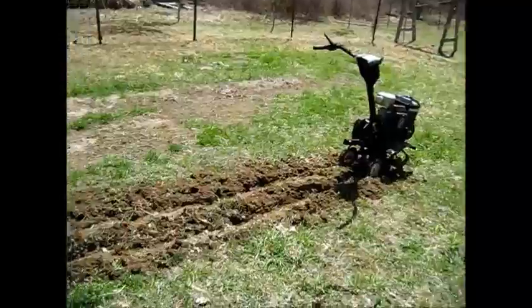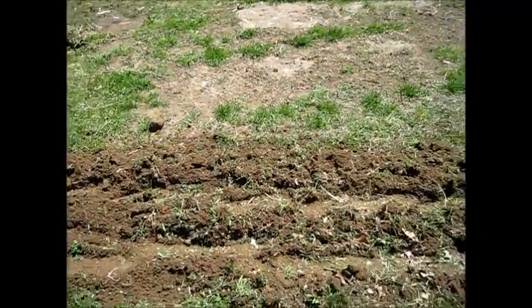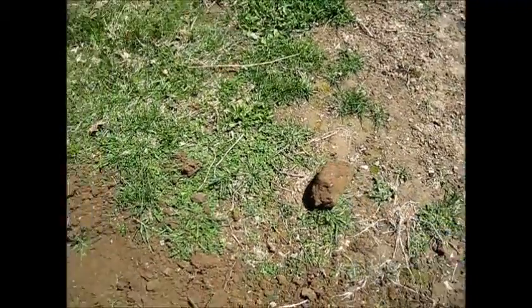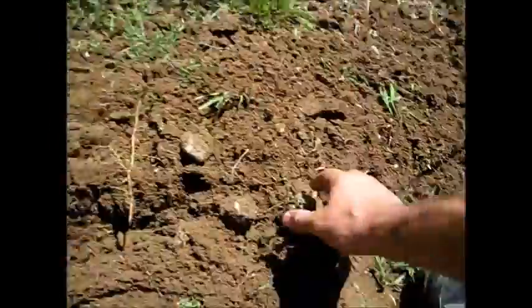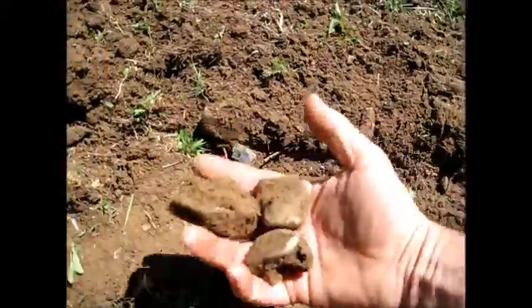Needs a cleaning, but it's cutting through. It's turning it up. Again, I'm going to run it through 3 times. I'm pulling out rocks the size of that. And then I'll rake it. I'll pull all these rocks out and put them off to the side when I'm done. And eventually I'll have myself a nice rock wall here.